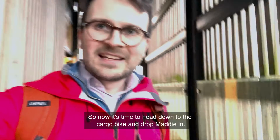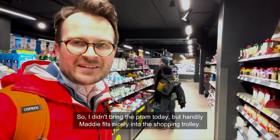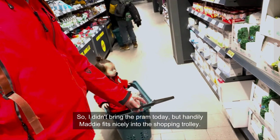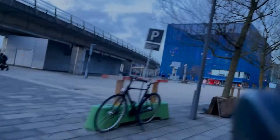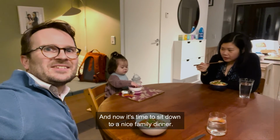So now it's time to head down to the cargo bike and drop Maddie in. So I didn't have to bring the pram today, but handily Maddie fits nicely into the shopping trolley. Okay, now the groceries are done and it's time to head home. And now it's time to sit down to a nice family dinner.